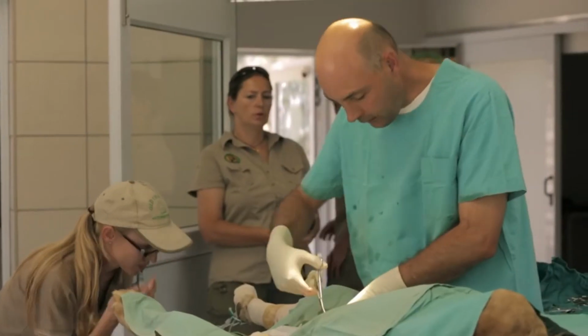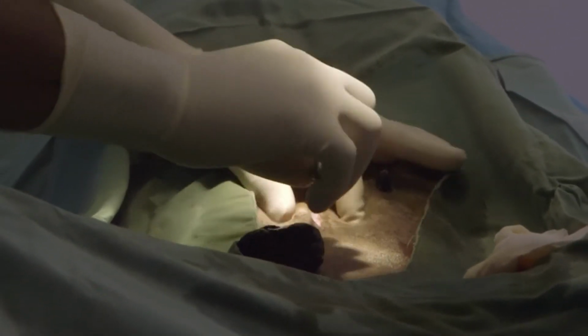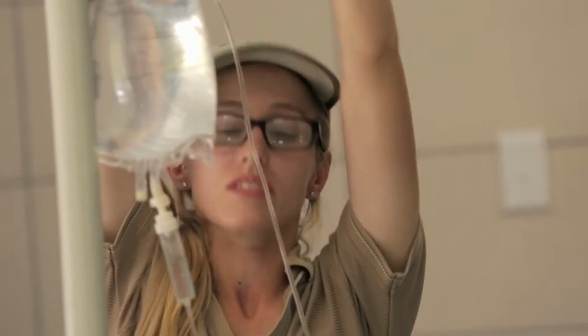At Lions Rock, Dr. Peter Caldwell is performing surgery on Fiona. She has a serious cancerous tumour which has to be removed. But first, he wants to investigate her sexual organs. She's a hermaphrodite, meaning she has the sex organs of both female and male lions. There is a male organ in there.